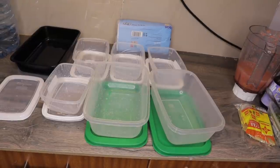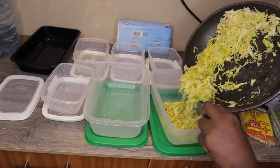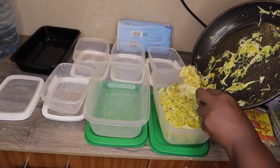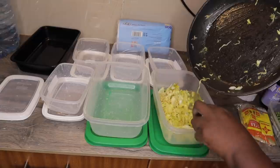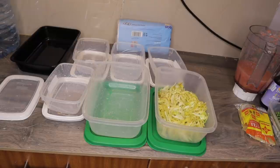I've laid out my things. So I'm gonna be starting with the cabbage. I'm gonna put the cabbage all together. If you have any advice, please give me, because this is my first meal prepping. So that's where my cabbages are going to go. And then I'll show you the others.